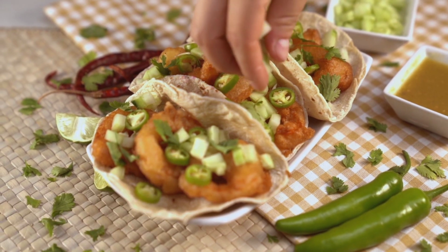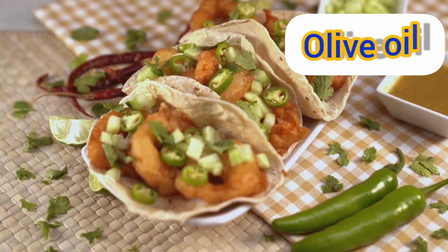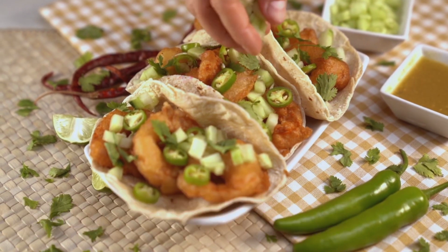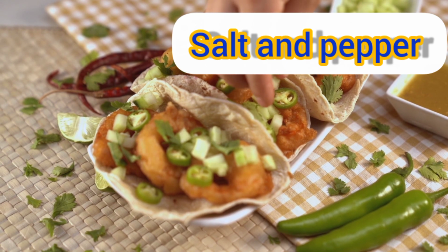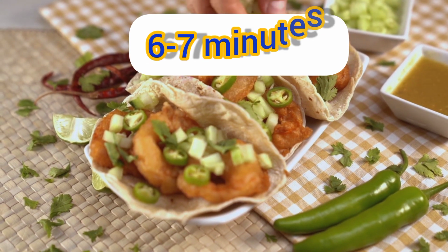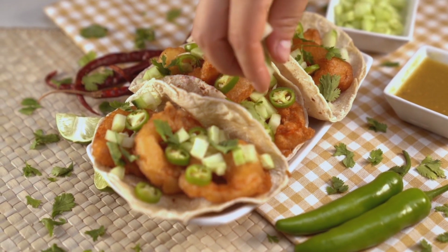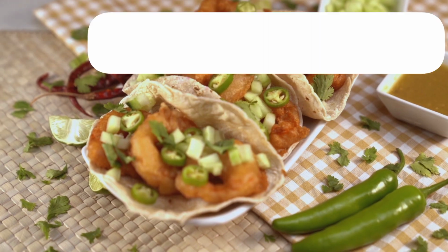Preheat the grill to medium-high heat. Brush the chicken breast with olive oil and season with salt and pepper. In a large bowl, toss the sliced zucchinis, red and yellow bell peppers, and red onion with 2 tablespoons of olive oil and season with salt and pepper. Then grill the chicken breast for 6 to 7 minutes per side or until fully cooked. Grill the vegetables for 5 to 6 minutes per side or until tender and slightly seared. Divide the chicken and vegetables into meal prep containers.